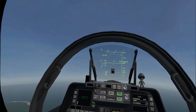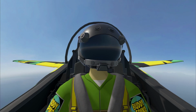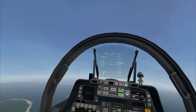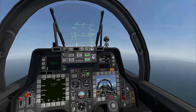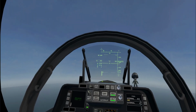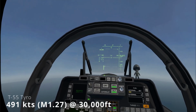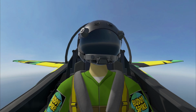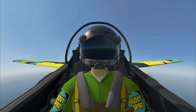Alright guys, so we're sitting at 478 knots at Mach 1.24 with the T-55. I'm gonna keep it here for a few seconds and see where the speed stabilizes. Alright, speed has stabilized to 491 knots at 1.27 Mach. This is quite significant for a trainer jet.